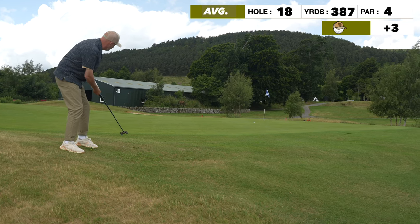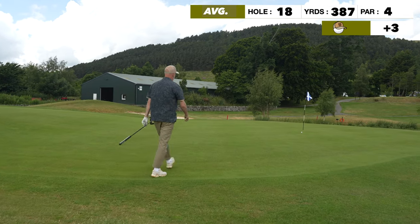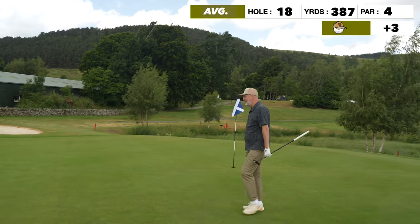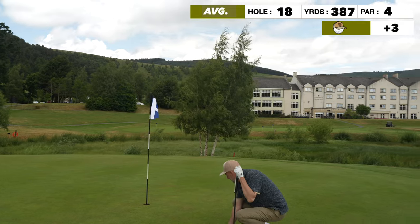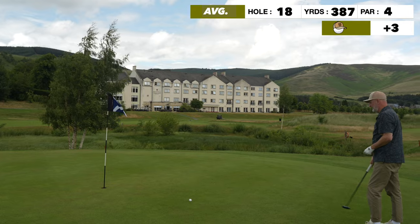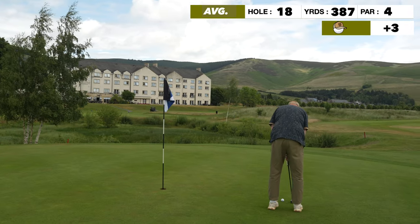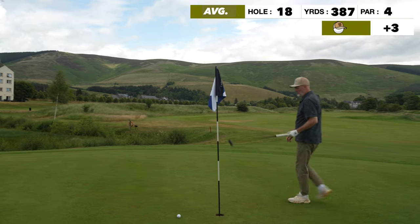That's got to roll out. Oh, and you've left yourself a slippery one for a par on the last. I think it was a good line as well, which made things worse. Never mind, right. It's over to Mez and see if it can do its thing. I don't think there's a great deal of movement in it. Oh, do you know what? I pulled it as well, which made matters worse.